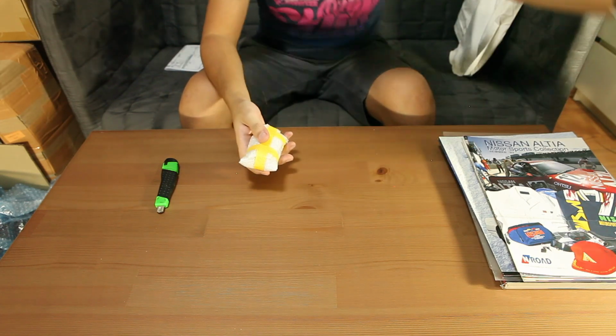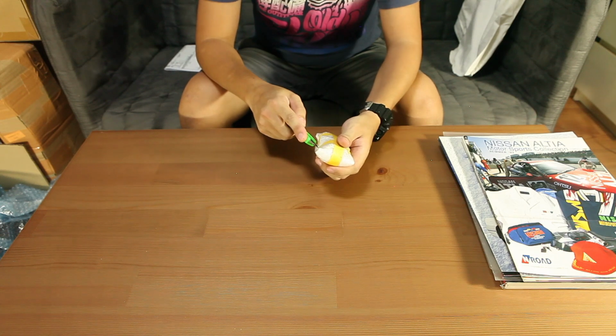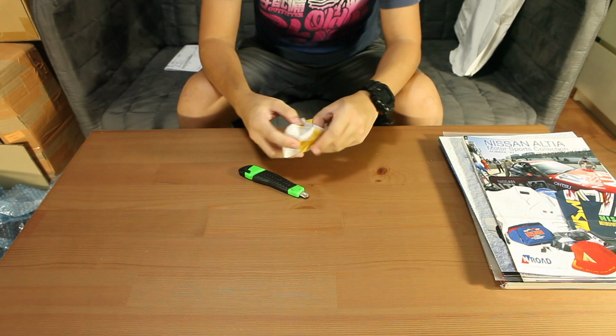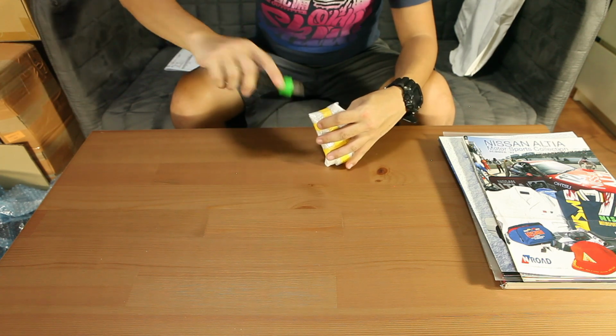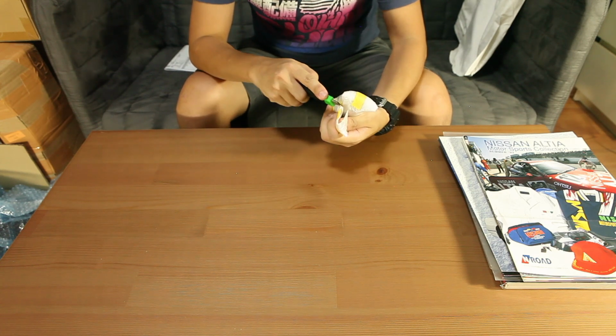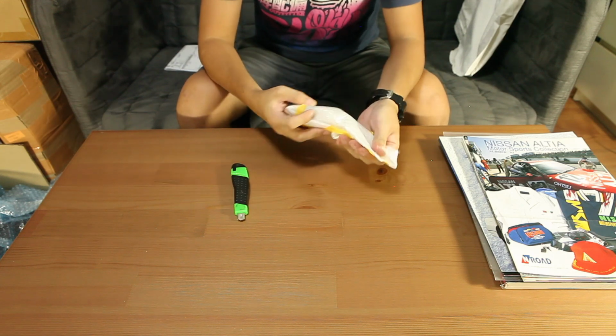Oh, it's a small one. Okay. It's taped up really nice. I think, if I remember correctly, this is a gear knob. I can't remember because I bought this a couple months ago. So it might be a gear knob of some sort. It's packaged really well, like all Japanese stuff when you order them.